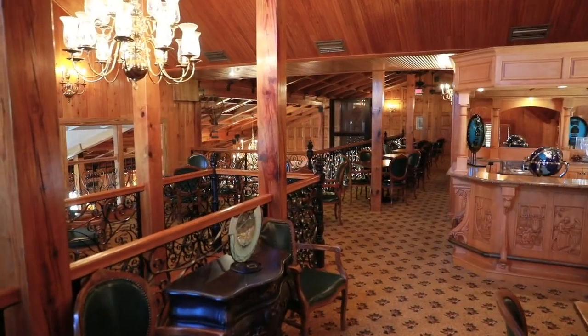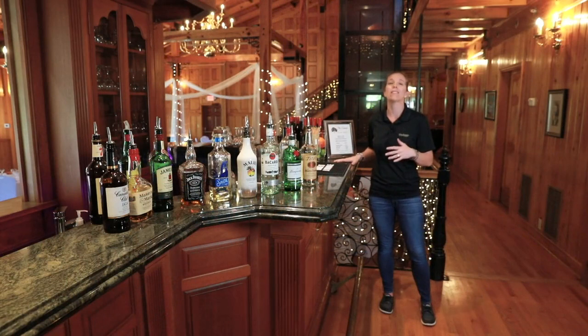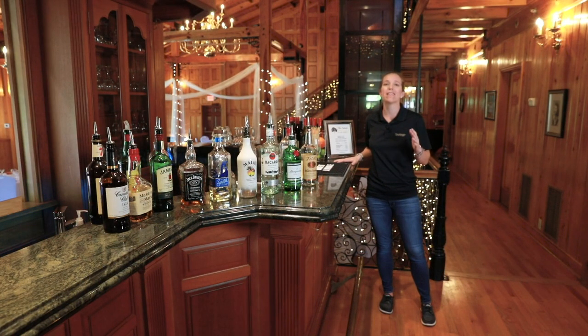We also have a secondary satellite bar on the second floor so that all of your guests don't necessarily have to stand in line from one bar. If you guys are having a good sized guest count at your wedding, our goal is always to be as efficient and customer service friendly as possible.